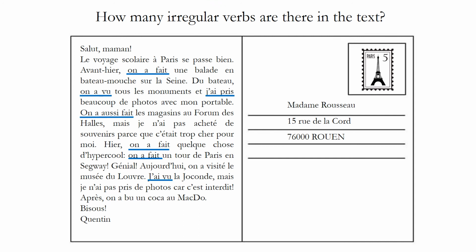J'ai vu la Joconde, I saw. Now, what was la Joconde? Do you remember? Très bien. It's the French word for the Mona Lisa. And je n'ai pas pris de photos. I didn't take photos. And lastly, we have on a bu. We drank a Coca-Cola at McDonald's. So how many did you get? Well, you should have got 9 phrases there. Very good.